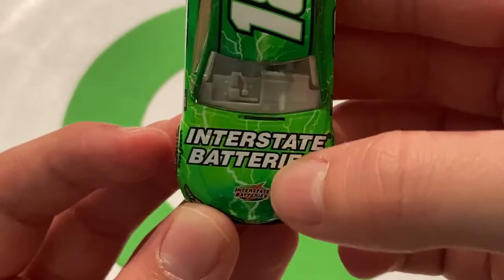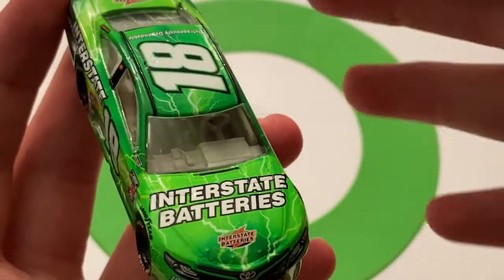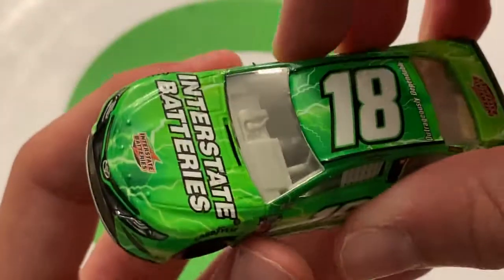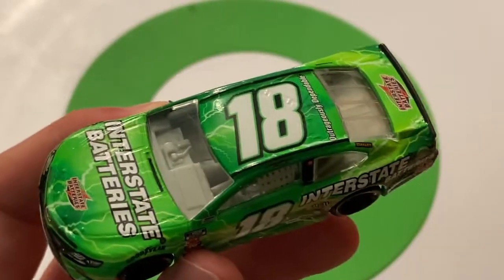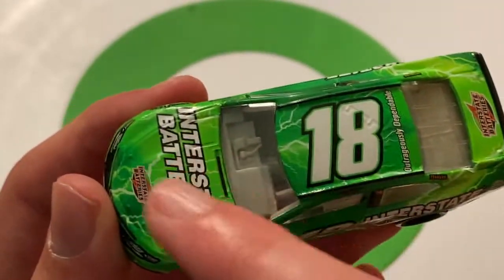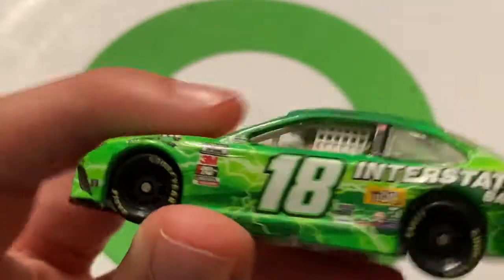And you've got Interstate Batteries right there with the Interstate Batteries logo. And right off the bat, you can see these lightning stripes or electricity shocks going through the car. And I think that's branding appropriate because it's batteries, so electricity with the battery. I think it's way more branding appropriate than zebra stripes. And you can see there's different shades of green, kind of a lime green here, and then more of a darkish green here. So yeah, I really like the colors on the car.